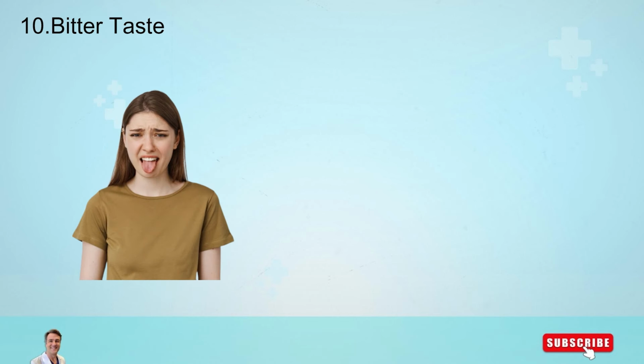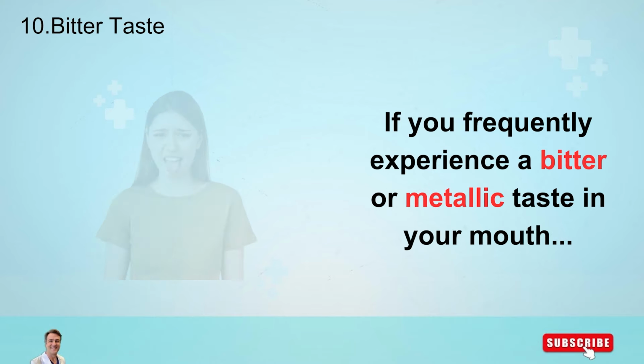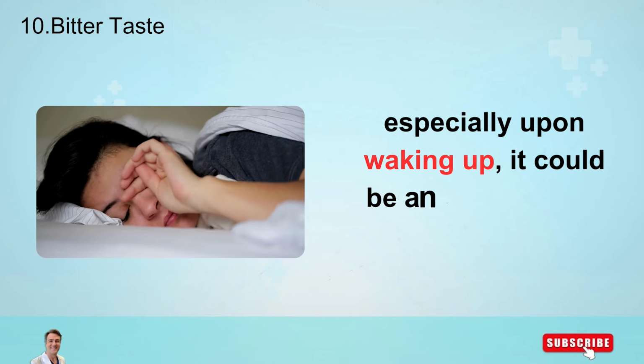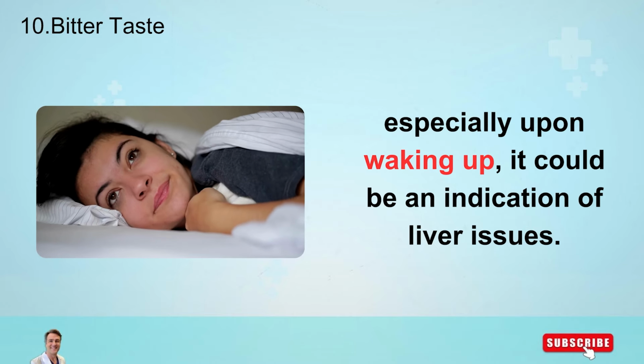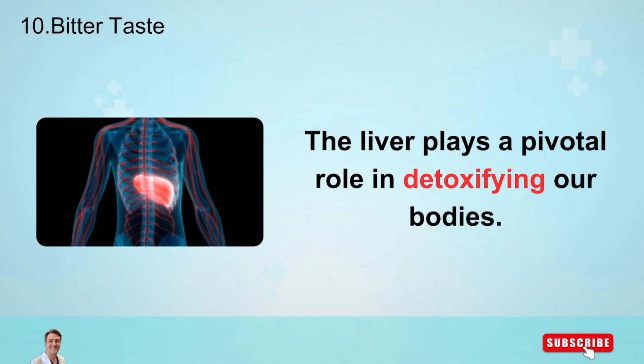Symptom number 10 is a persistent bitter taste in the mouth. If you frequently experience a bitter or metallic taste in your mouth, especially upon waking up, it could be an indication of liver issues. The liver plays a pivotal role in detoxifying our bodies.